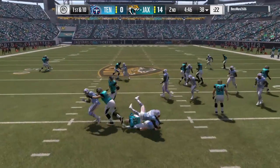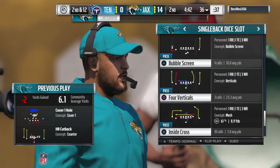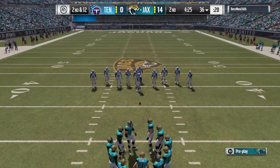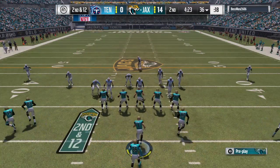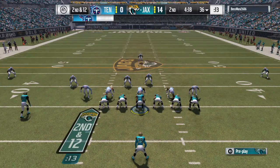First play of the drive goes to McKinnon. And he is going to lose yardage here. It's a loss of 2 there, bringing up second down. Well, on that play, the expression, don't blink, you might miss something, certainly applied. That was fast. Defense diagnosed the play, and it was over in a heartbeat.